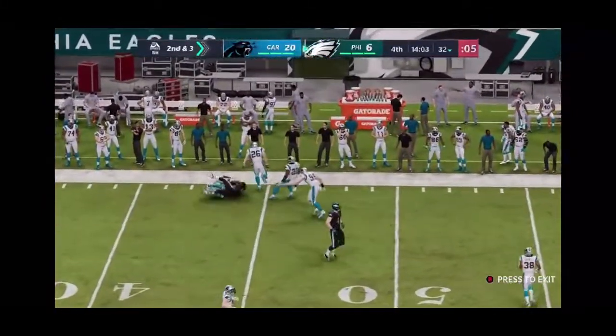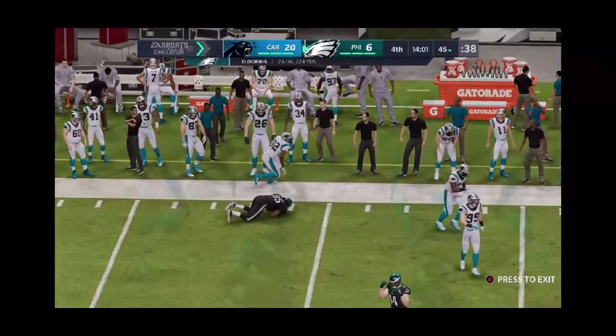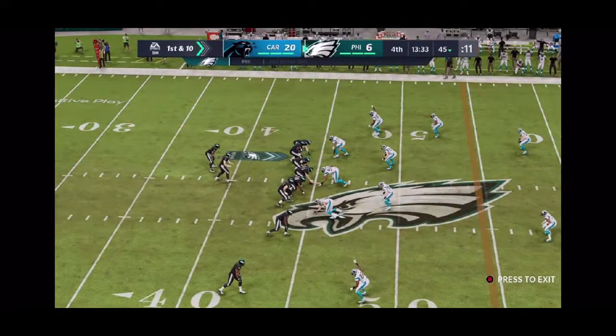Quick throw, that's complete on the hitch route and brought down, but out before reaching the 45-yard line. 12 yards there and a first down.